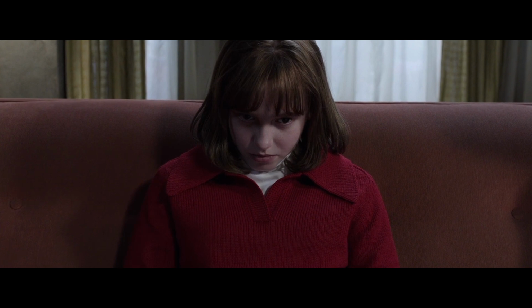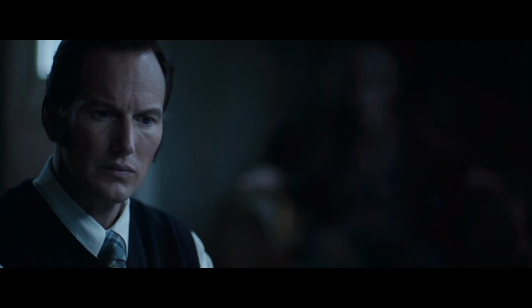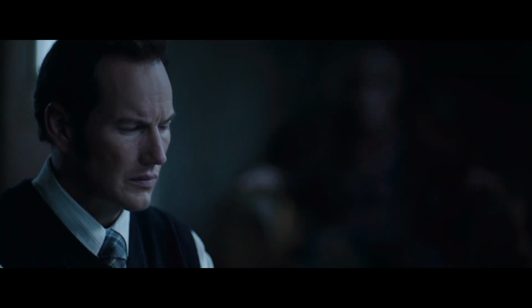But how did the movie manage to be so scary? Once again, there are a lot of little things and small details that work pretty well to convey a sense of fear. So today, we'll look at the hidden horror in The Conjuring 2.